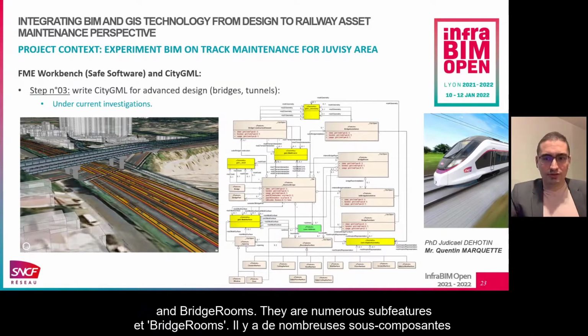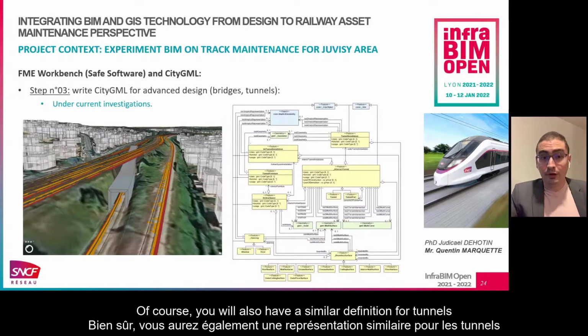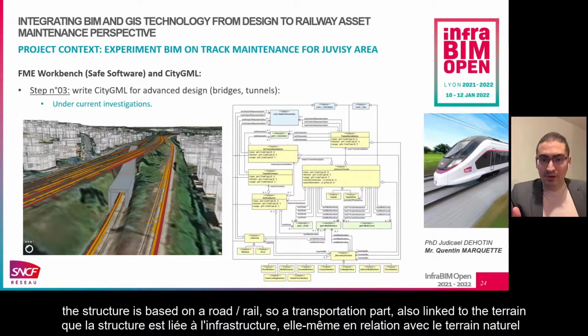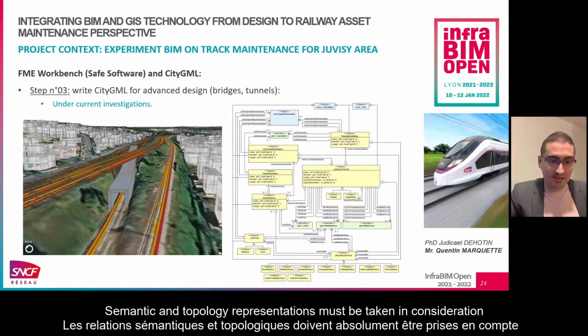There are numerous sub-features. Of course, you will also have a similar definition for tunnels. Don't forget, whether you are working on bridges or tunnels, that the structure is based on a road, so a transportation part, also linked to the terrain. Semantic and topology representation must be taken into consideration.